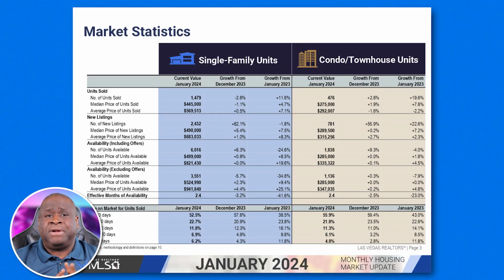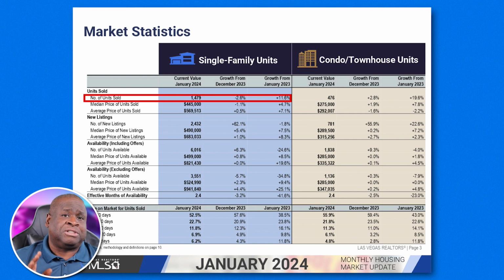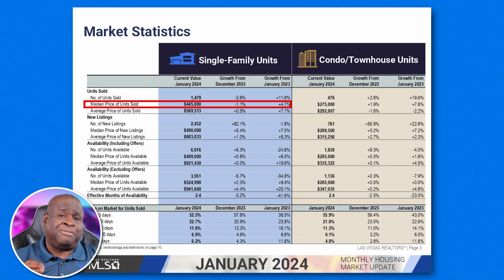Okay, so we're going to start going over what's happened so far. These figures came out about a week or so ago, and these are the official figures from the company Applied Analysis that does the analytical data for the local MLS, the Las Vegas Realtors. So we're going to start with the single family houses. That's where a lot of people like to start. For units sold for single family houses, it was 1,479, and that is up 11.6% from last year. The median price was $445,000, which is up 4.7% from a year ago.